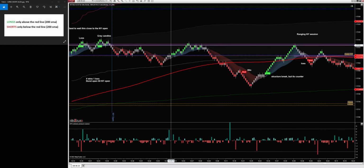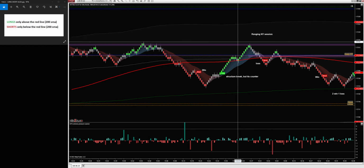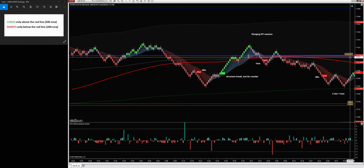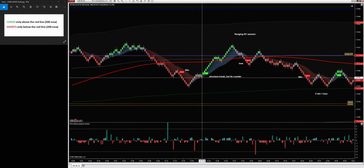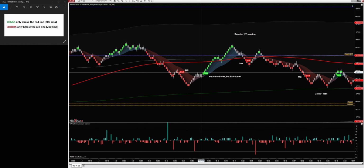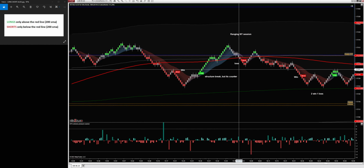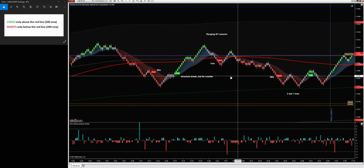Like here, we got these purple bars. I just draw them on my chart. You don't have to do that. I like to add them to have a clear view of the structure. So this was a win, and then here we got a structure break again upwards, but don't count it. It's counter. We don't count those in these videos.